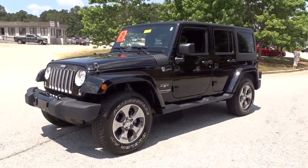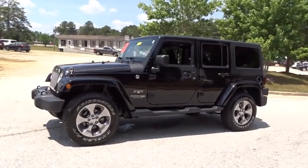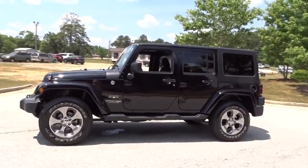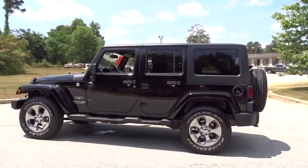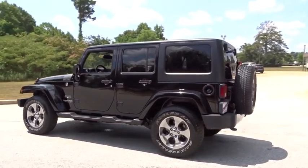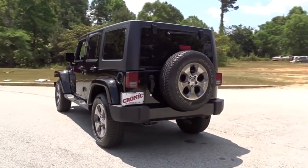2018 Jeep Wrangler JK. The Wrangler JK is built with adventure in mind. Its rugged style is paired perfectly with power and performance. Not to be outdone, the interior comes equipped with plenty of technology, storage, and sound system capabilities. This vehicle has less than 35,000 miles.